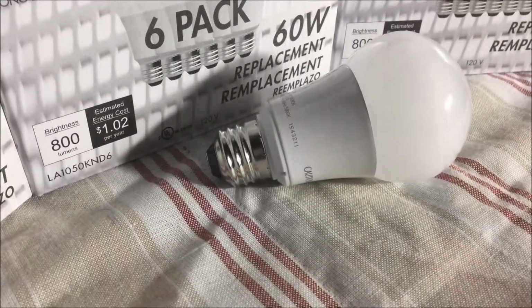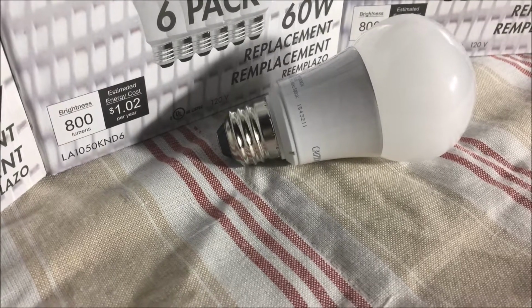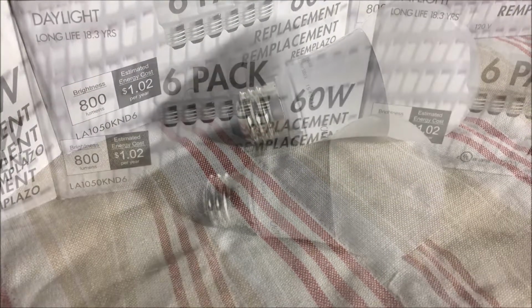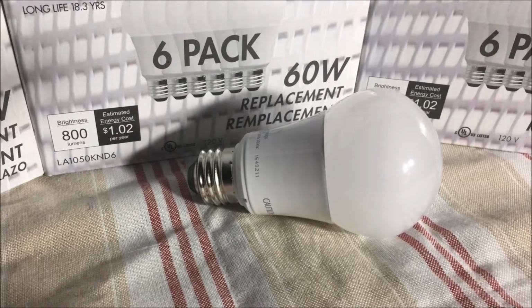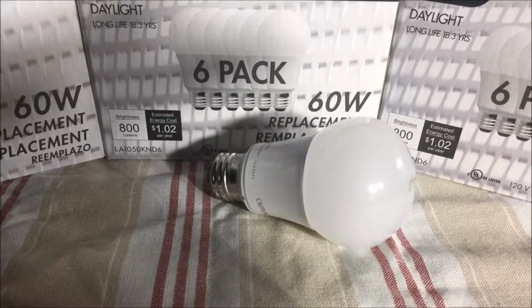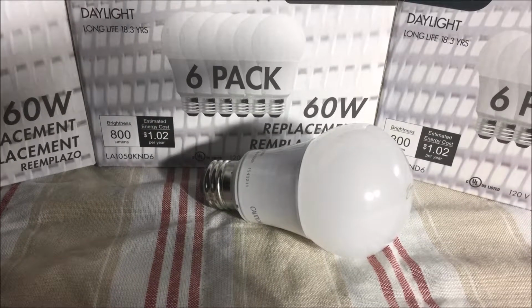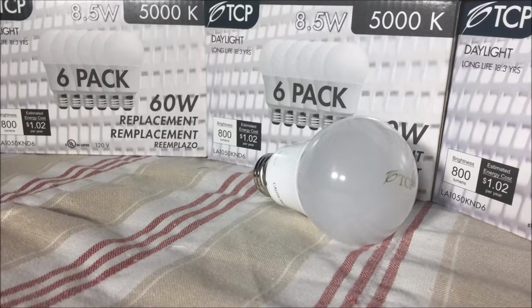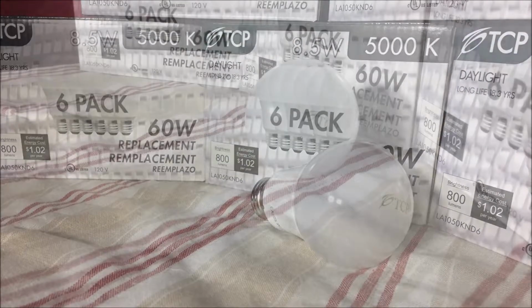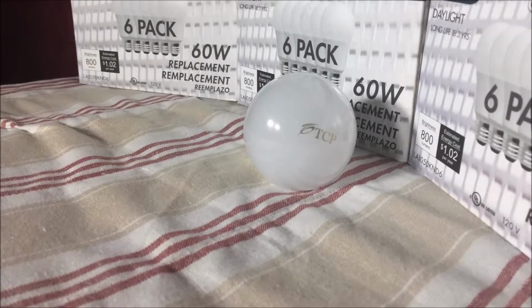I chose the daylight here because I want true colors in the house. However, if you're looking for a more cosmetic lighting, you can go with the warm light, which is more yellowish in tone. It actually gives better color to human flesh.